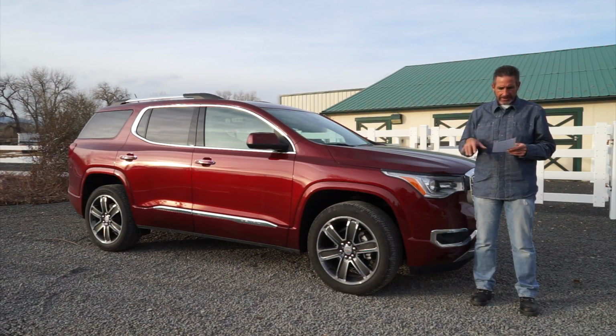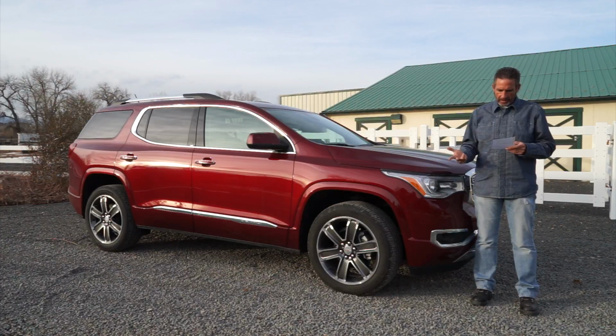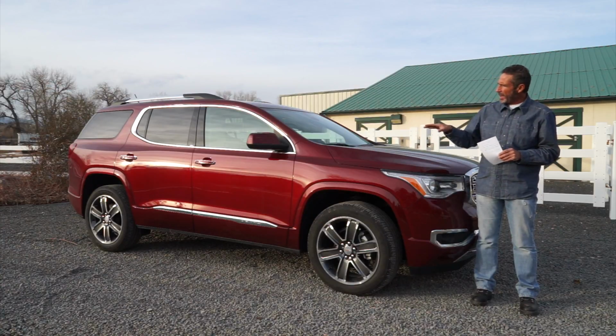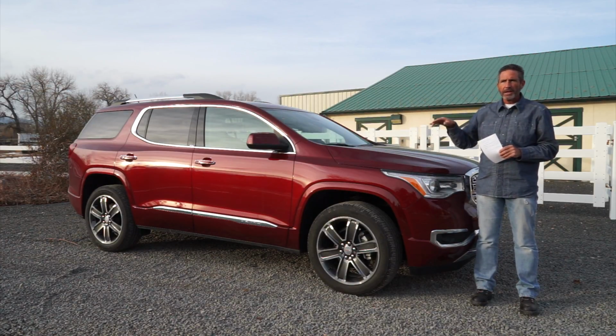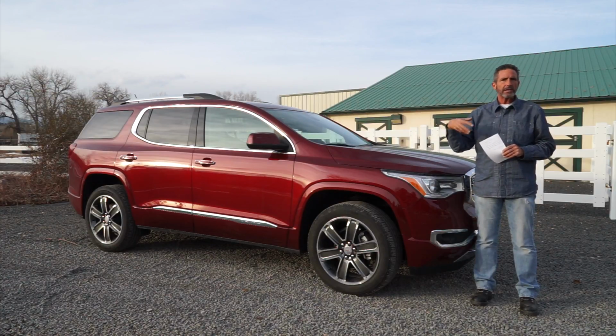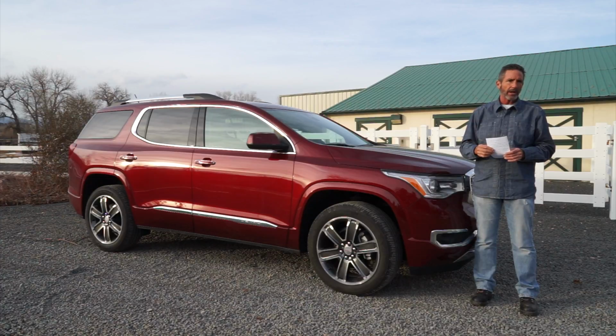Some of the features that the vehicle we drove has: front pedestrian braking, forward collision braking, low speed braking, a following distance indicator, automatic high beams, and a rear seat reminder. If you open the rear doors before you open the front doors, there's a reminder that tells you as you're exiting the vehicle, please check the back seat to make sure that you've not left anything behind, especially children. That's what it's really for.